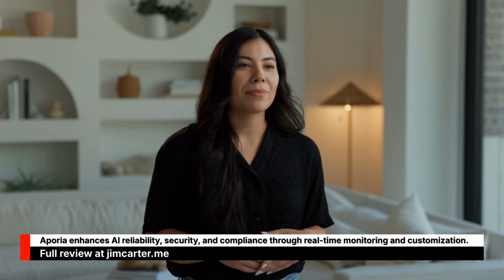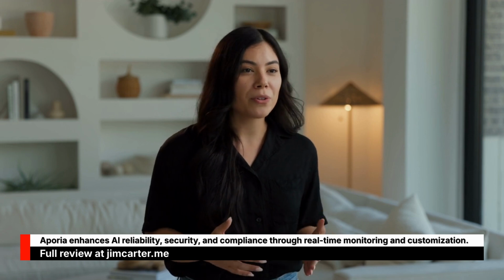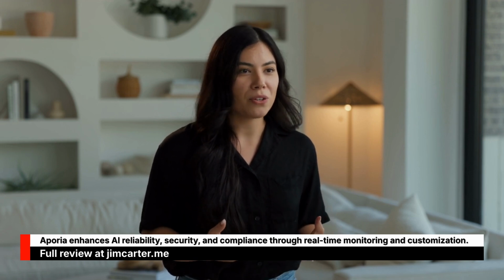The coolest part? It's like having an early warning system for your AI. If something starts going wrong, you'll know right away and can fix it before it affects your users.